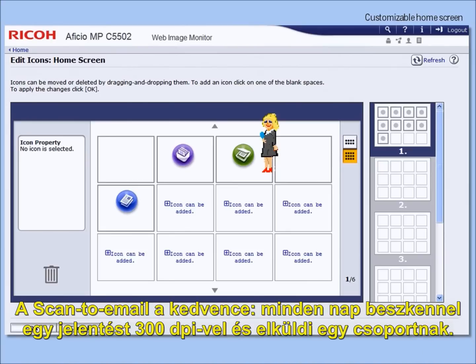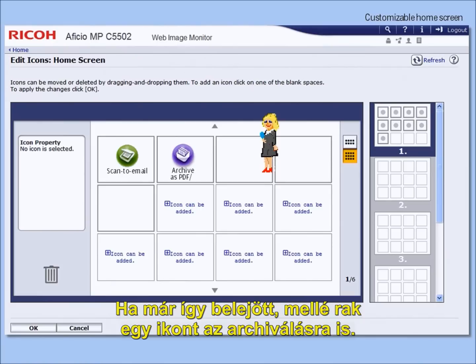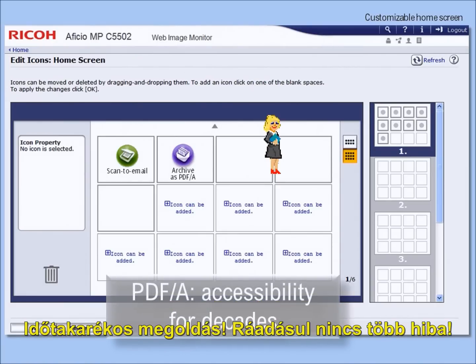Scan to email is her favourite. Every day she scans a report at 300 dpi and emails it to a group of people. Just one touch and the job is done. While at it, she puts the icon for archiving right next to it. What a time saver! And no more mistakes.